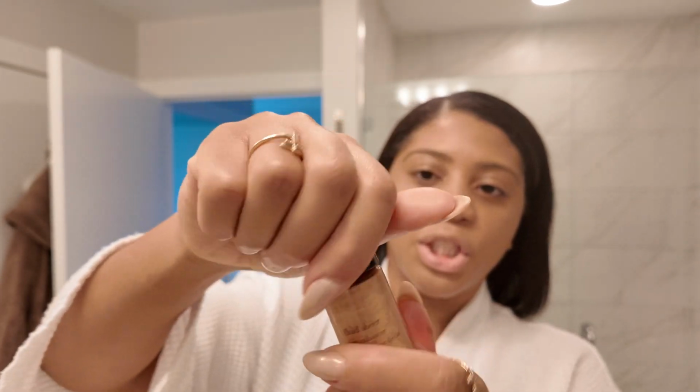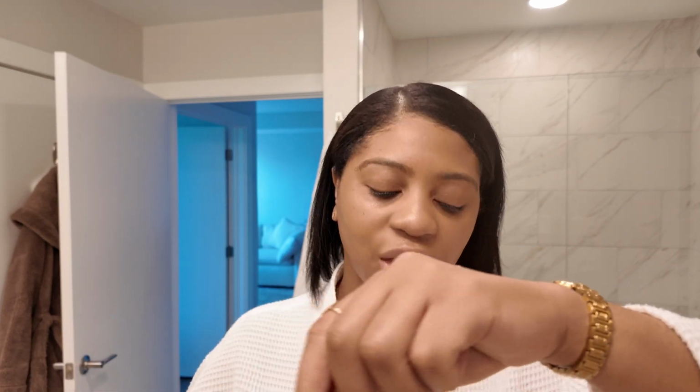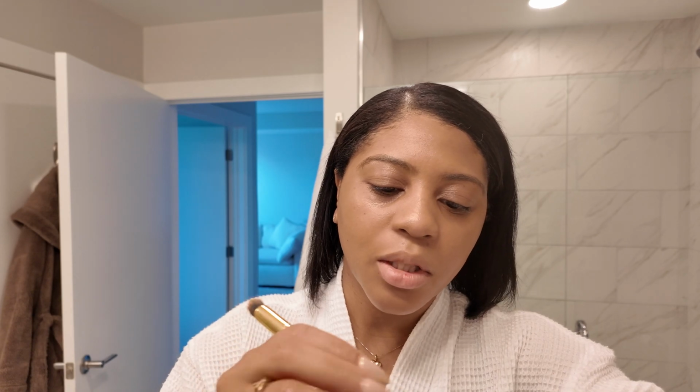The only thing about this is a little goes a long way, so you can't put a lot on when it comes to the Rare Beauty highlighter. Even me wiping it off, you see it still leaves a little shimmer. But lately, that girl for me has been the Giorgio Armani Fluid Sheer. Let me show y'all. And I like it because she's exactly what she said she is. She is sheer. Whereas the Rare Beauty is a little bit thicker, which I still love. You just use a little bit. But the sheer, it goes on so smooth.